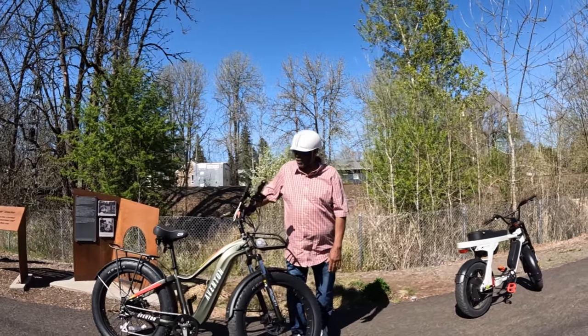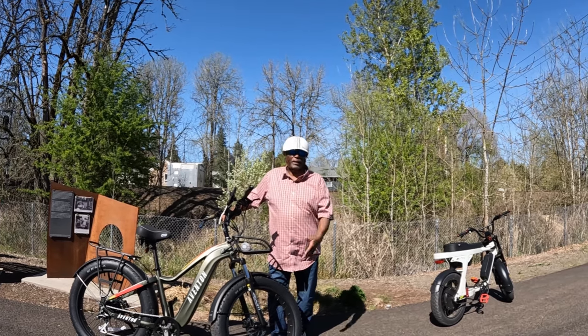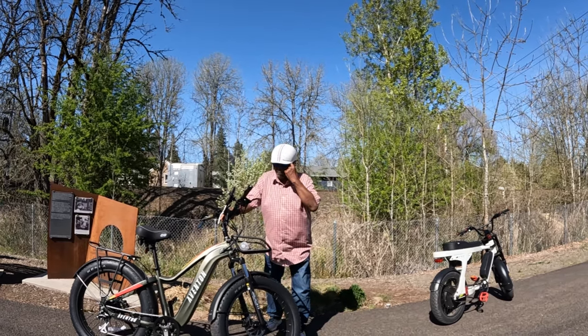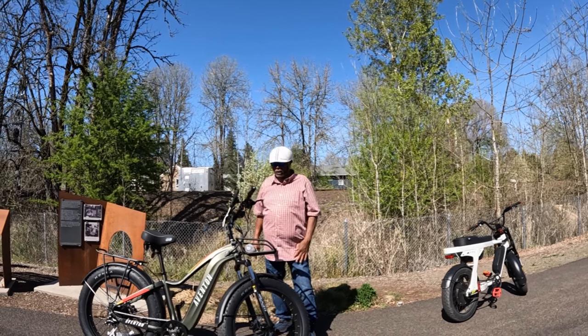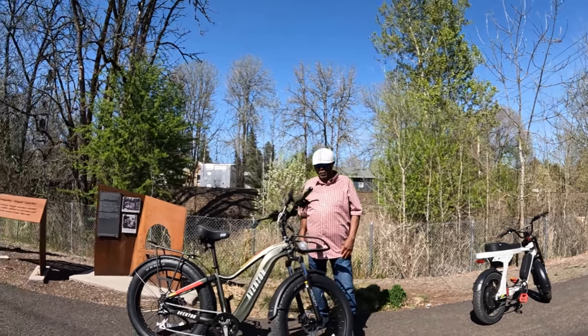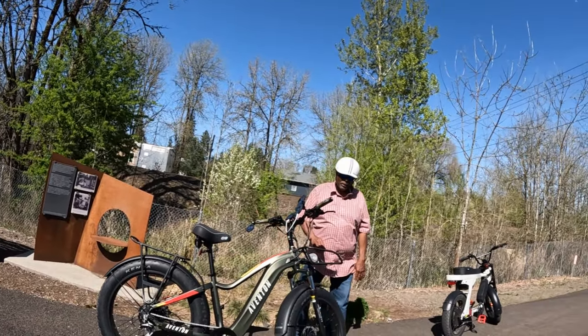I really like Aventon. I don't know if there's a bike out there now that would sway me to go in a different direction, but only 520 miles on this bike. I mean, man, you know.